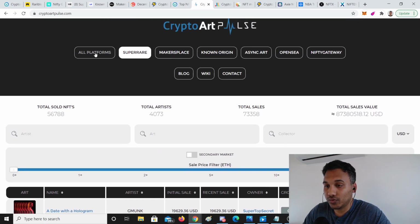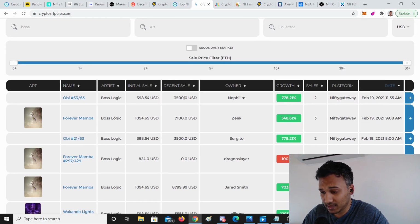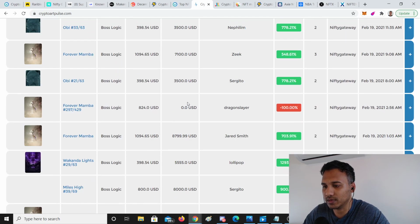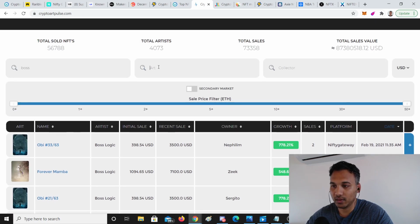And then what you can do is you can search, say, an artist. So let's check out Boss Logic. And then you can see the recent sale, what it happened for. There's some random values here, like $0, and sometimes you'll see like $100, but I think that's an issue with the way we're reading data, so just be aware of that. But you can see the sales that are happening. You can see the OB piece. There's only 63 of them.